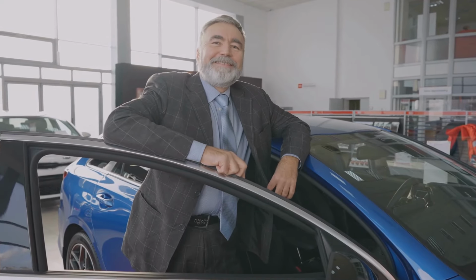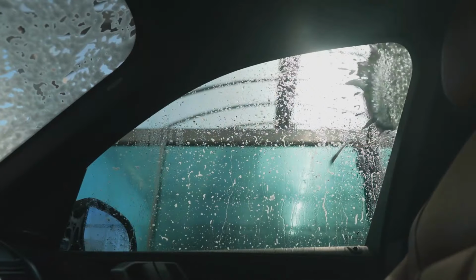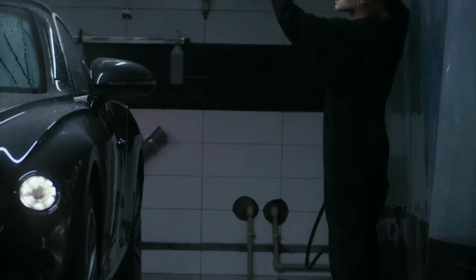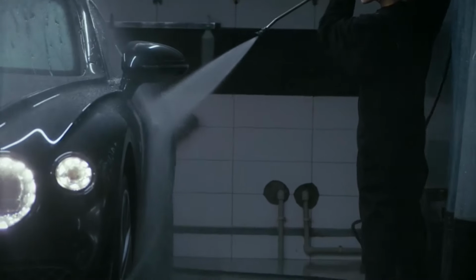You know, over the years I've bought and sold my fair share of cars. And let me tell you, there's nothing more frustrating than trying to sell a car that's just sitting there collecting dust. It's like watching paint dry, only worse because you're losing money every day. So, whether you're trying to make room for your next dream car, or just need to get that old clunker off your hands, this is the video for you.